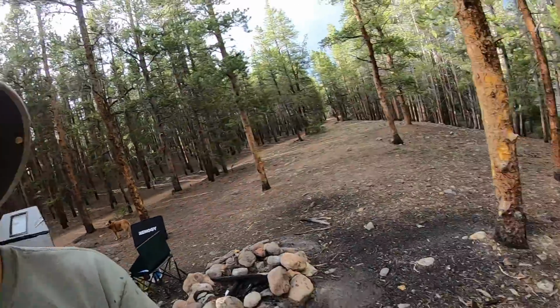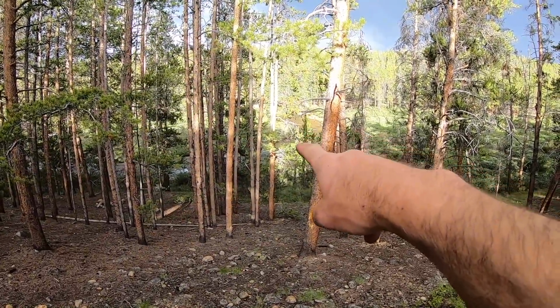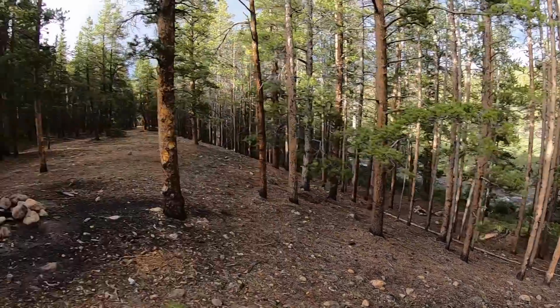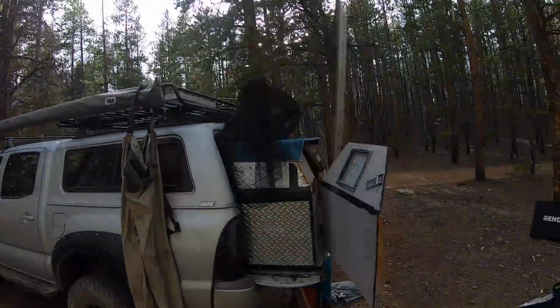Hey, I wanted to point out, we're right on the river right here. If you can see, it's kind of blown out with the light, but it's coming down this way right here, and then comes around down there. So it's pretty cool. Anyway, let's hope this rain stops real soon, and then we can start cooking.